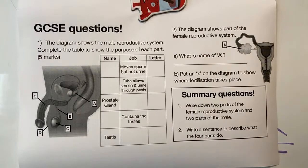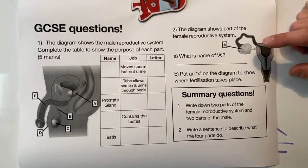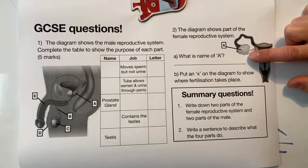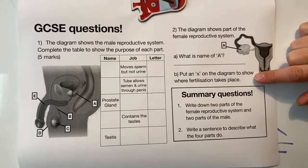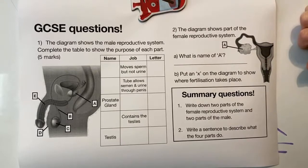And question 2, you've got a diagram of the female reproductive system and a little sort of cloud-like thing on the end of a tube is labelled A. So what is the name of A? And it's saying, can you put a cross on the diagram to show where fertilisation takes place? Fertilisation, where the egg and the sperm meet.